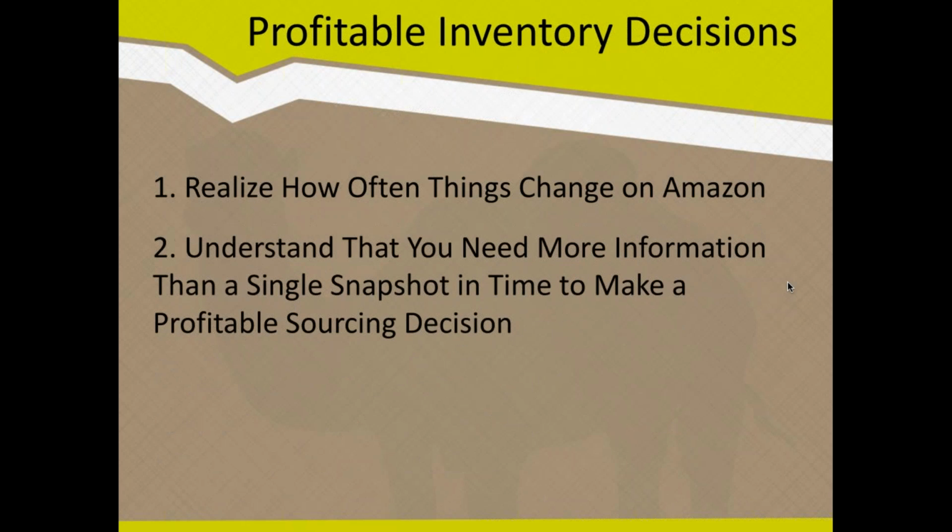And number 2, understand that you need more information than a single snapshot in time to make a profitable sourcing decision. A lot of people like the idea of just scanning an item, looking at one screen, and then making a decision and going on with it. But so many times, and I'm sure we've all experienced this, I know I have, we make a buying decision and send the items to Amazon if you're doing FBA, and by the time the item goes live, or by the time you want to sell it, the prices have tanked, the sales rank is now horrible, and you're like, what went wrong? Everything looked great when I made the purchase. Why is it all different now? Well, it's because prices are changing all the time. Sales ranks are changing all the time, and we need to understand that. We need more information.